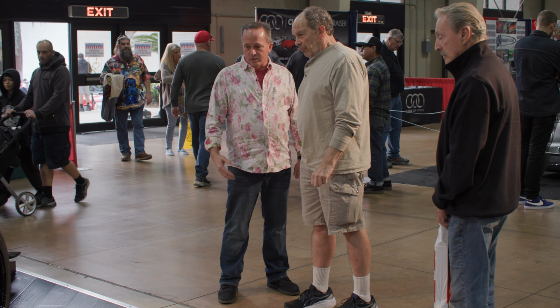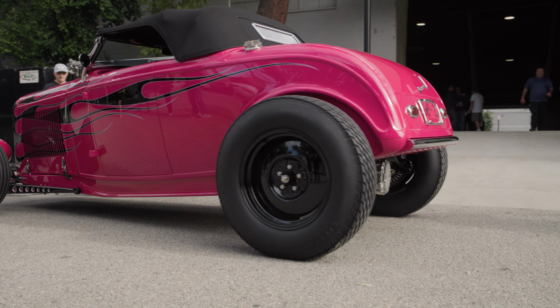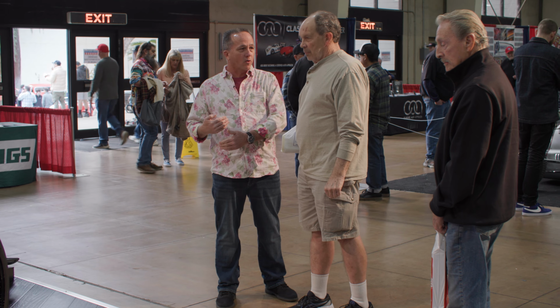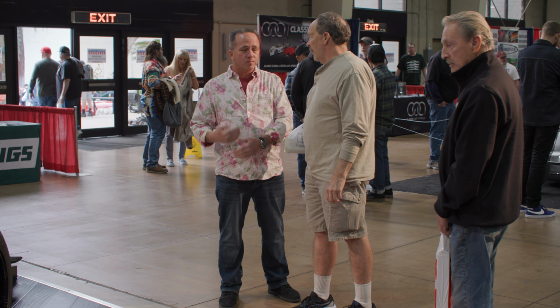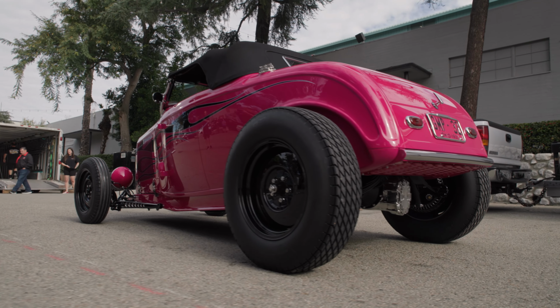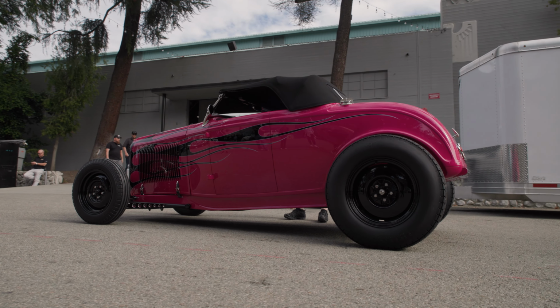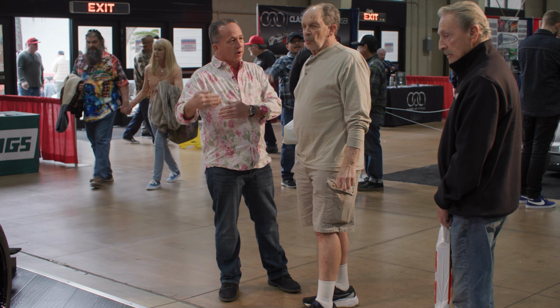Yep. And we do that on these cars to be able to run a stock firewall. So we pick up about 4 inches more leg room in the car versus a flat firewall. Outstanding, yeah. And then we also move the deck former back on this car 4.5 inches. So the doors aren't any longer, but the cockpit's got another 4.5 inches in it.